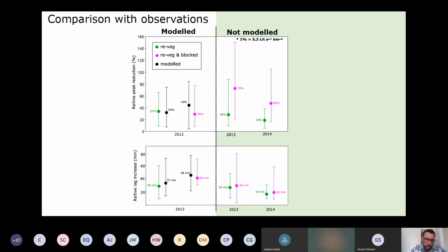And I will also point out that the range of the peak reductions, as indicated by the black error bars, which are the modeled ones, corresponds really well to the observations, which is very encouraging. It suggests that the model does predict the ranges very well. So this difference in peak reduction prediction by the model and observations could be due to the fact that we've minimized some uncertainties regarding topography by fixing topography and rainfall, or it could be due to the smaller sample size that we use compared to the BACI experiment.